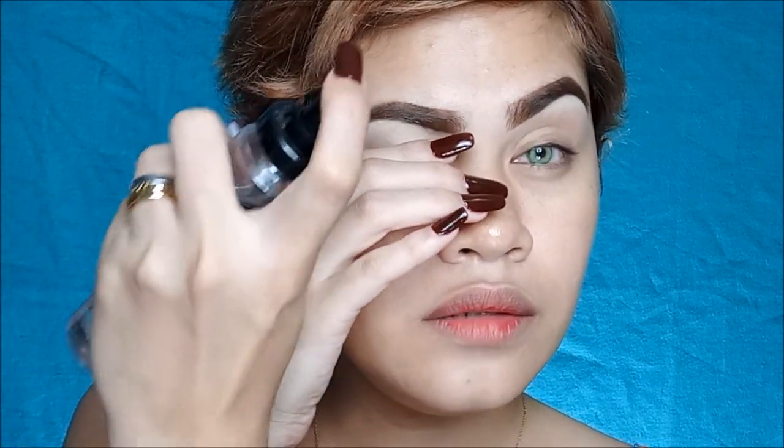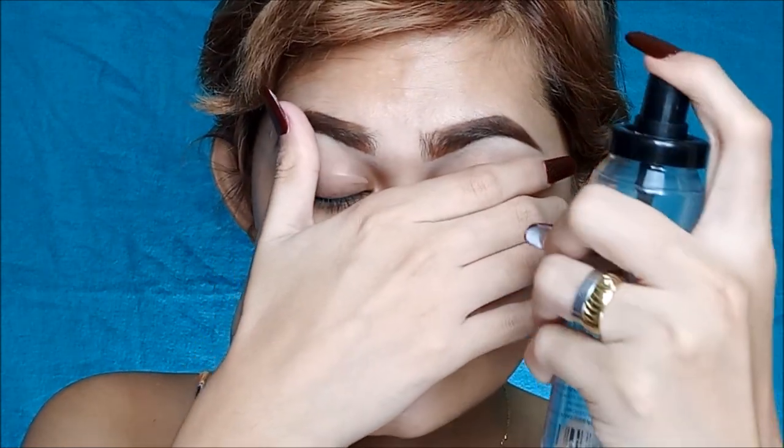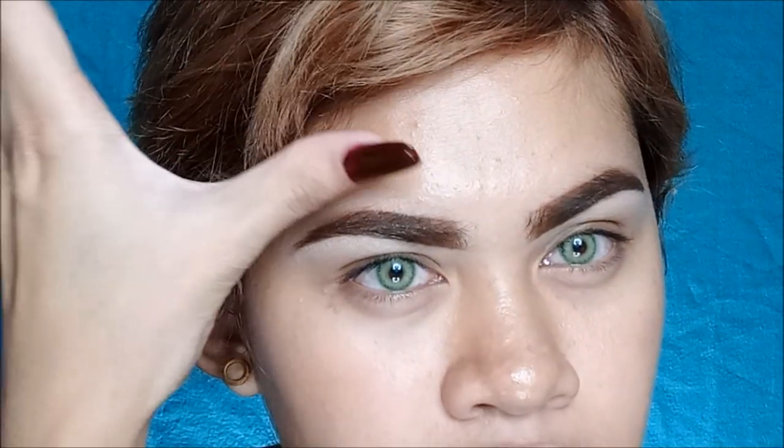I have my water here. So, i-spray natin yung ating brow. Oh. Ayan. Then, tingnan natin kung siya ba ay mag-smudge or not. Ayan. Ayan, guys. Wet na siya. Ito medyo basa pa pala siya. Medyo natanggal siya ng konti dito. But the color is still there, as in.